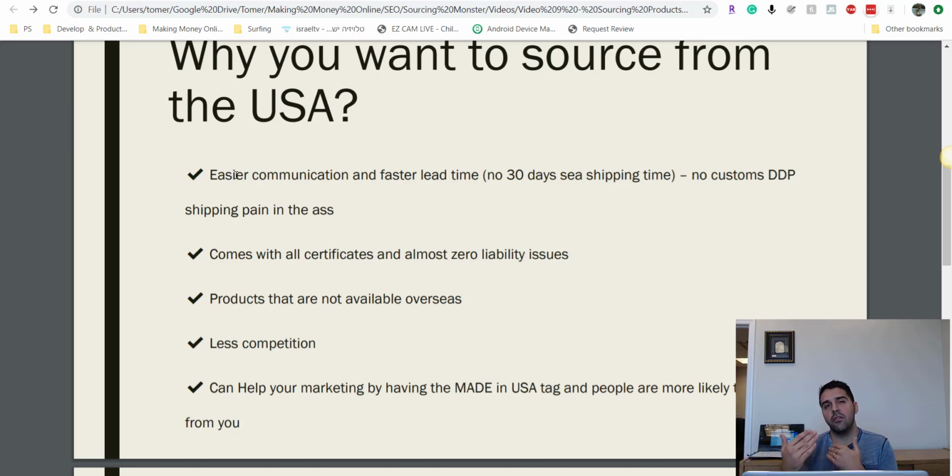And the freight costs are very cheap. So that's a really big advantage here. Also, there's no pain in the ass dealing with freight forwarders and having the liability on them, DDP shipping, all these terms. You eliminate all this stuff, so that's a very big advantage.